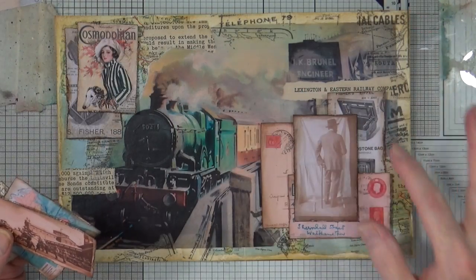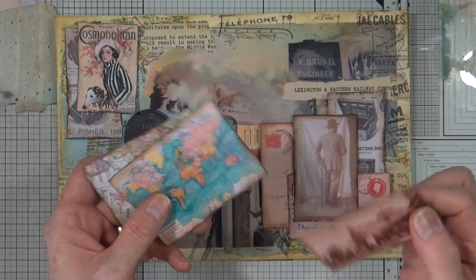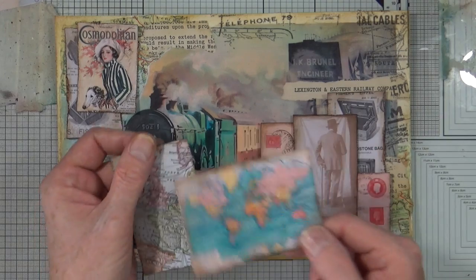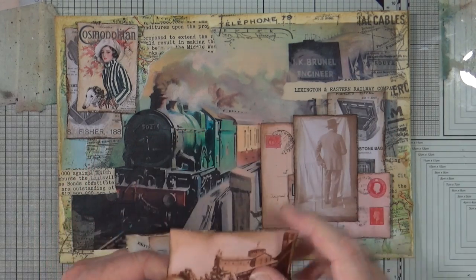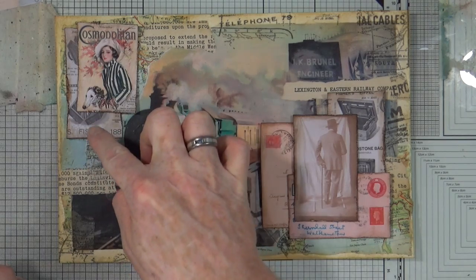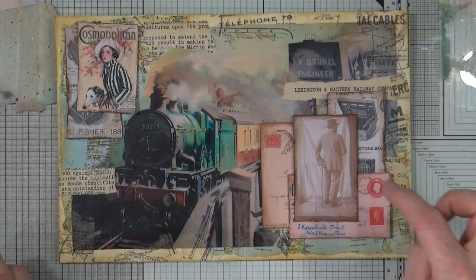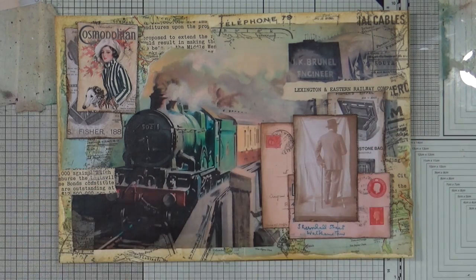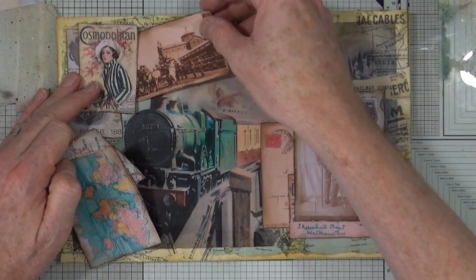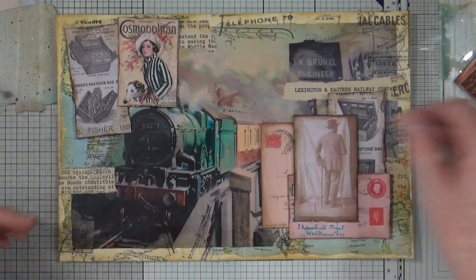Okay, so all of my ephemera pieces have all been grunged up and dirtied, but I've decided I don't want to use these two little maps or the postcard of Budapest. I'm going to just use the two pieces up there, and I'm going to just create this little cluster here in the bottom right hand corner. I haven't stuck this down or anything just yet. I just literally laid it all out, and I don't think I want to add any more to it. I don't think it needs it.